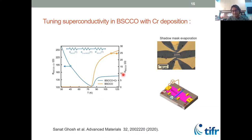One way to think about this sort of resistance response as a function of temperature is to think in the simplest sense as a kind of series resistor model. So you have BISCO, this pink part of the BISCO, which is pristine, nothing has happened to it because it doesn't see chromium. And then the region which is covered by chrome has different properties. But from the experiment on this part of BISCO, you can see that it has a pristine superconducting transition. So these two parts show a superconducting transition just as one would expect.